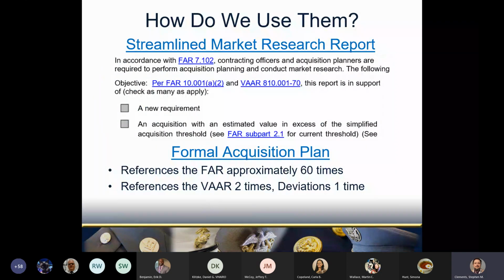If you didn't like those citations, well, I'm going to get into screenshots. Here you can see a screenshot from the Streamline Market Research Report. And that screenshot cites 1, 2, 3 different FAR parts and a VAR part, and that's just one screenshot. The formal acquisition plan, it would have been too messy to screenshot, but I counted. It references the FAR approximately 60 times, and it references the VAR twice and deviations once. It's written into the documents themselves that we have to know what we're doing with these things.